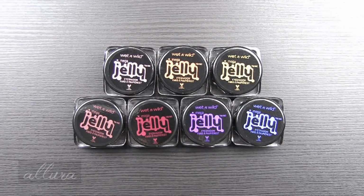Moving on to the Mega Jelly Eyeshadow Pots. Now these retail for $4.99, and there are a total of 7 shades that are currently available.